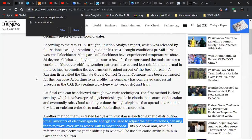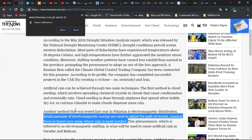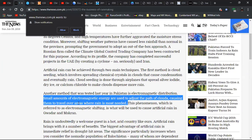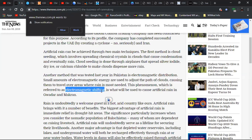Now, last year, I stumbled upon this company because I'm always Google searching, or whatever search engine, weather modification, geoengineering, and I'm always looking for something new to pop up, and here I found this company. This was like a letter to the editor type deal, but they were talking about this company out of the UAE, Climate Global Control Trading Company, and that they use small amounts of electromagnetic energy to adjust the path of clouds to make them travel wherever they want, right? And they refer to this as electromagnetic shifting.